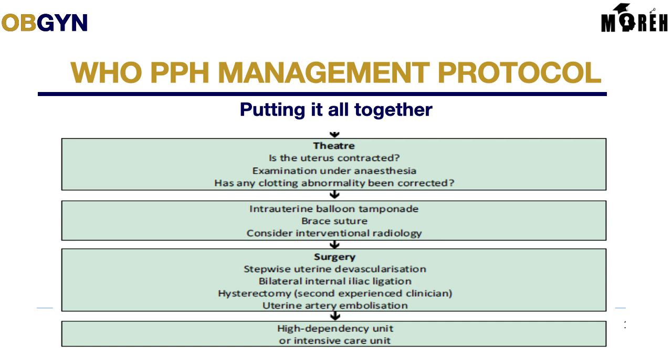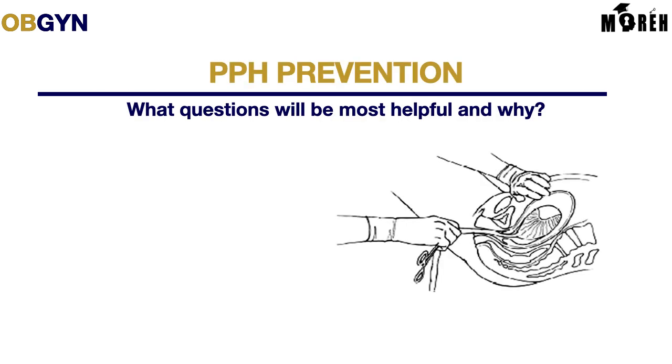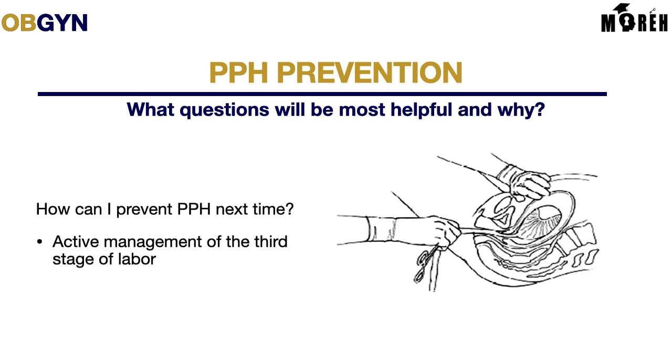Afterwards, we'll send our patient to a high dependency unit or intensive care unit for monitoring. Now that we've discussed how to manage PPH, is there a way to prevent PPH? Yes, and the WHO has come up with a way that we can prevent PPH. How can we prevent PPH? By actively managing the third stage of labor.